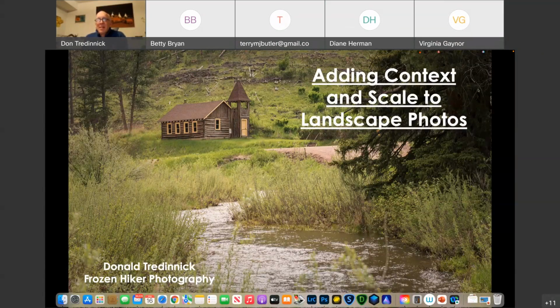His images have appeared in Lake Superior Magazine and North Cascades National Park Field Guide and have been on display at the Redwoods National Park Visitor Center, Minnesota Valley National Wildlife Refuge, and Fairview Ridges Hospital. He is the owner of Frozen Hiker Photography, LLC, where he teaches and provides classes to improve photographer skills.